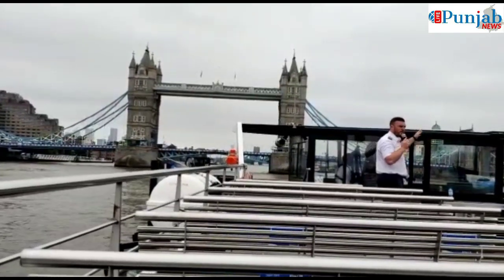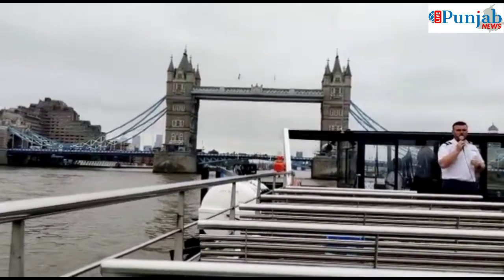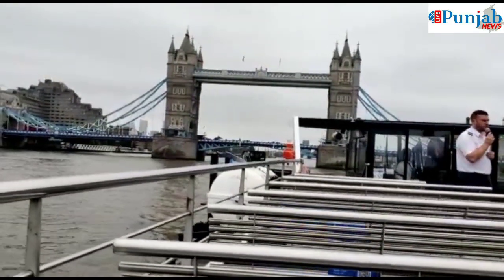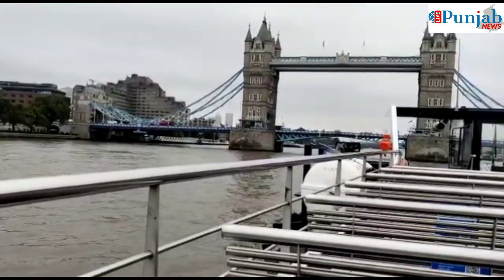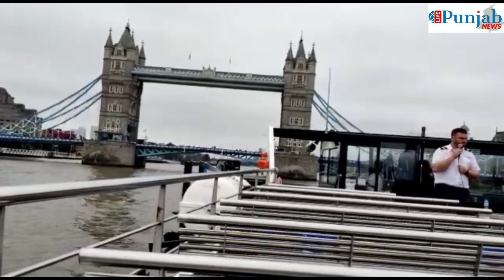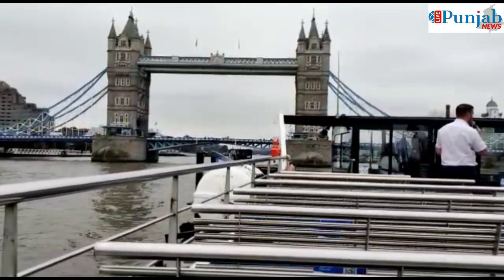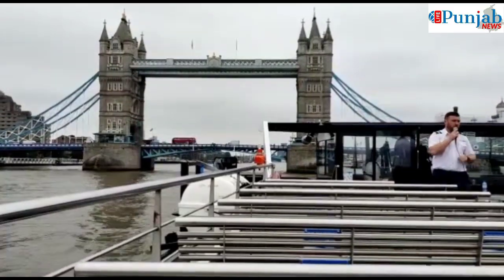Tower Bridge is the gateway into London. It's 127 years old. It's a part bascule, part suspension bridge. Bascule is the centre part of the bridge. It's translated in French as seesaw. It's an iron-built bridge with stone cladding, and it shares its neo-Gothic style image with the Tower of London.